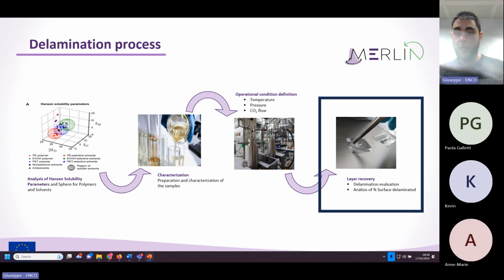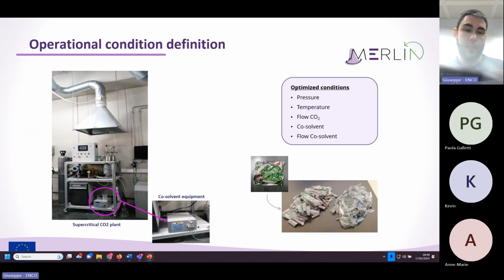And just to finish, I want to talk about the layer recovery. I want to comment that in the Merlin project, we optimized different conditions of the process. Regarding the supercritical CO2, we improved the pressure, temperature, and flow of CO2. And regarding the co-solvent, we optimized the co-solvent and the quantity of co-solvent flow that we introduce in the plant.